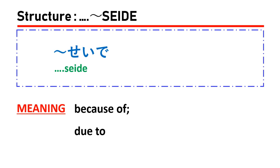In that case, we use おかげさまで something like this. 私の先生のおかげさまで N1 を合格しました。Something like this. So please remember that we don't use seide in the positive situation. We just use it in the case of negative situation. The next we are going to see some samples to understand more about how to use nani nani seide.